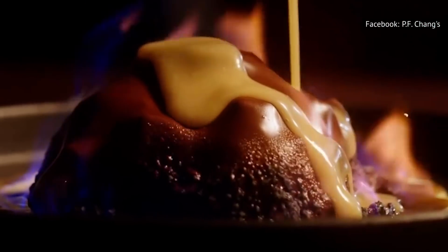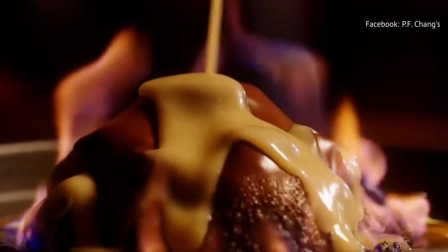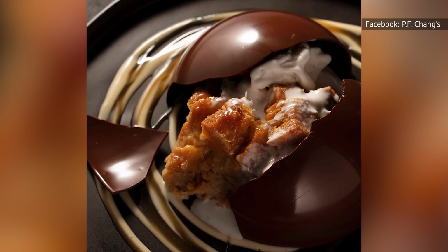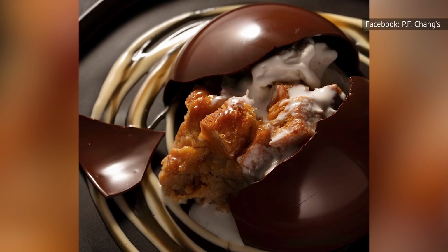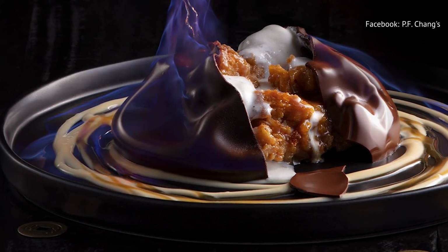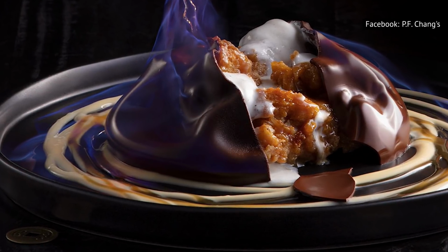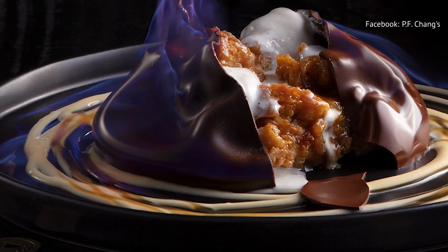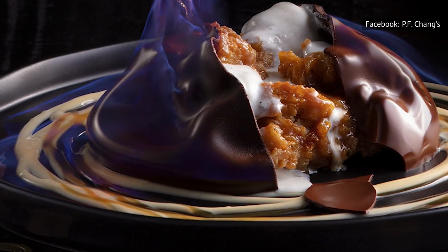It features moist and delicious bread pudding and cool vanilla ice cream covered in a chocolate shell coating. And then, to make it even better, the dessert is then covered in rum and set on fire when it's served. Yeah, it's kind of a big deal. Bread pudding in and of itself is seriously delicious, but add ice cream, chocolate, and literal flames, and it becomes one of the best desserts you'll ever have.